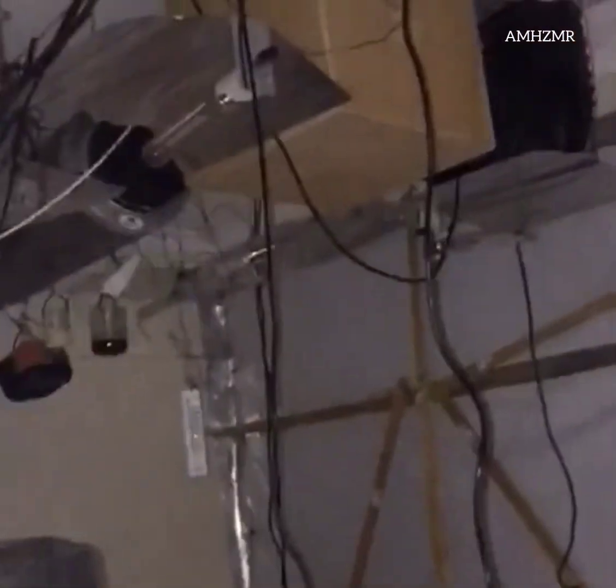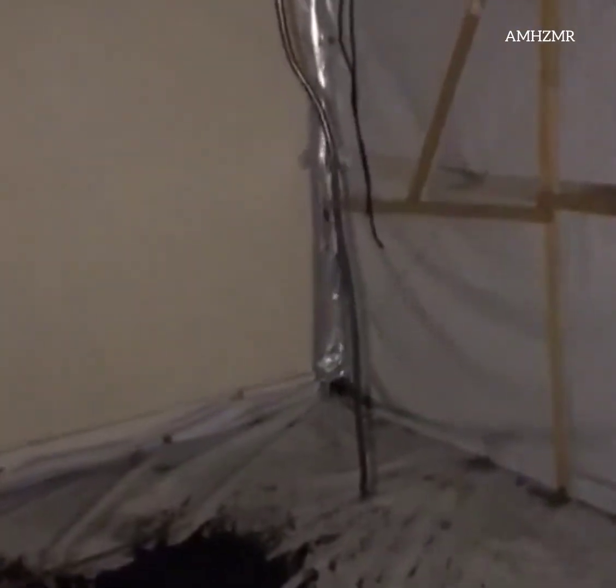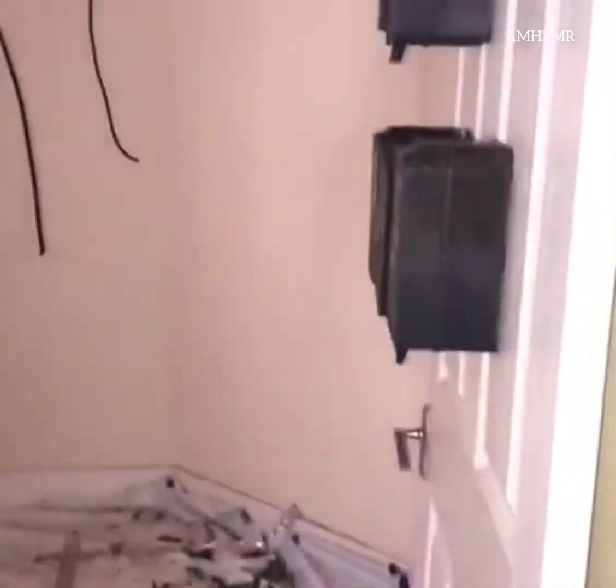As you can see, the corridor has been done again. There's more polythene. This is a second bedroom. As you can see, the window in front of you is completely sealed off and blocked off. And on the ceiling, you can see lots of electrical equipment, lots of motors, lots of filters. There are various things they used. So they clearly knew what they were doing.